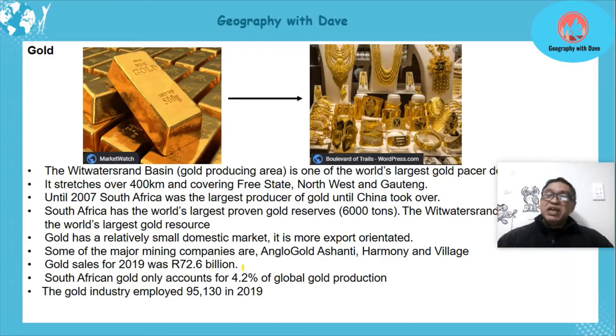Figures change, they increase, they decrease as demand and various factors affect them. So when I am using figures here for various years, I'm emphasizing various points. Like here, I'm emphasizing that gold contributes a lot. It makes 72.6 million. Here, I'm emphasizing that it employs a lot of people. The figure can change.